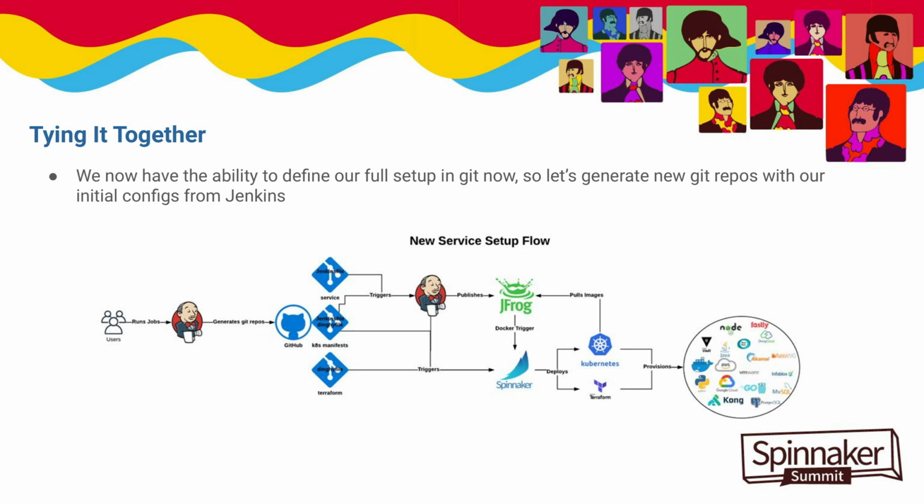And you can see there on the side, every image there is something we use currently, deployed by either Kubernetes or Terraform. And if you can't find a Terraform provider to support a tool you're using, they're not that difficult to write, and there's plenty of documentation around that.